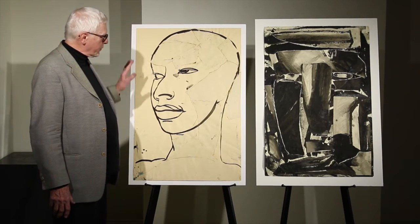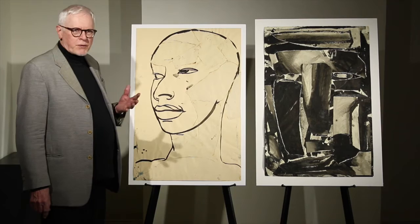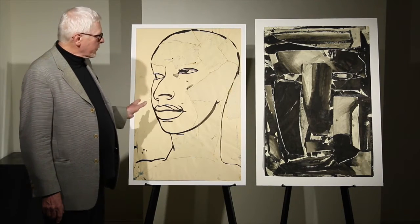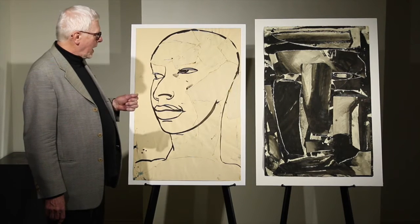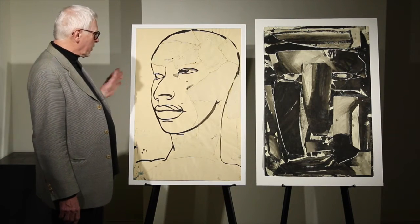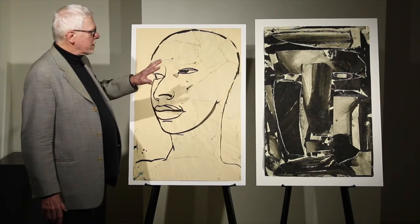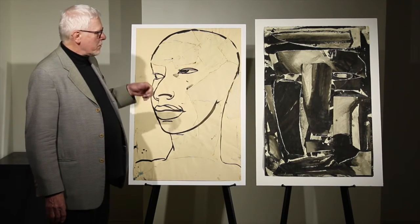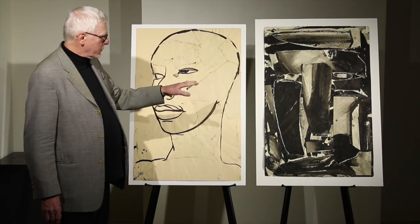Sylvia has settled on this format, the vertical format for her work, drawing from the figure. There are 35 years separating these two works of art. I think it's instructive to see an earlier work with some collage, but the collage has really taken over that method of construction, that method of composition in the 2005 work.